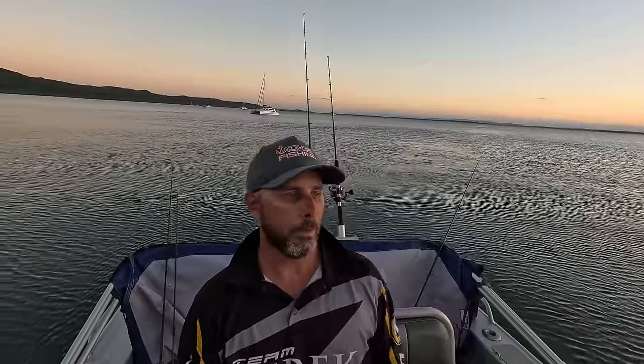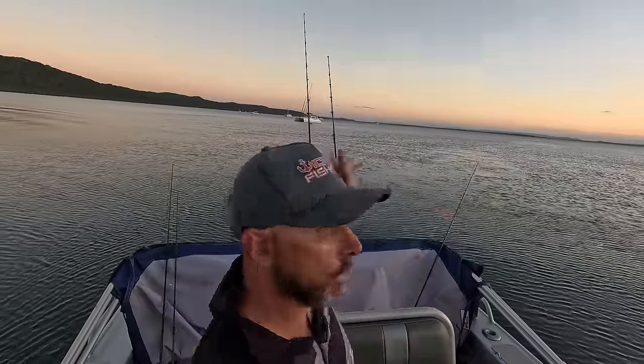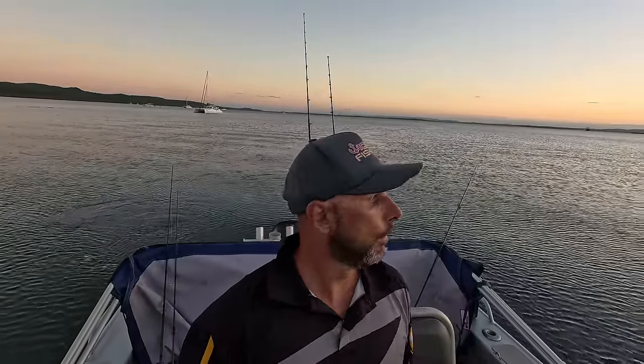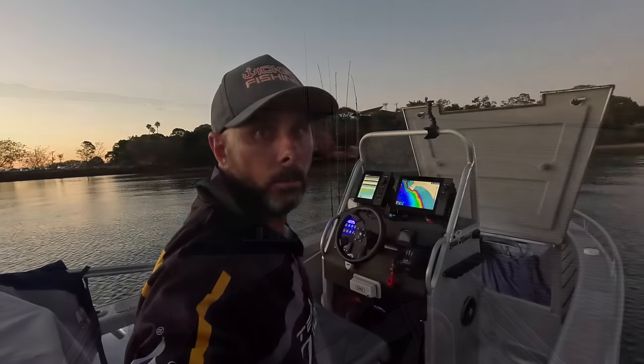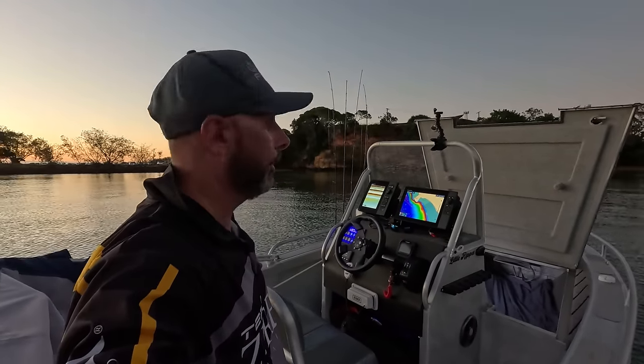Looks like a nice anchorage for the night. I'm off North Stradbroke Island, so this is called Adams Beach, just on the southern side of Dunwich. This whole bay here is called Deanbilla Bay. It's nice and protected out of a northerly. It's starting to puff a fair bit at the moment, so I thought I'd come in around here, relax for the night, have a fish in the bay for tomorrow. All anchored up for the night. Nice and protected in here, so hopefully get a decent sleep.